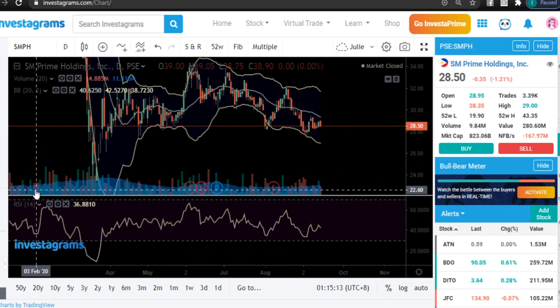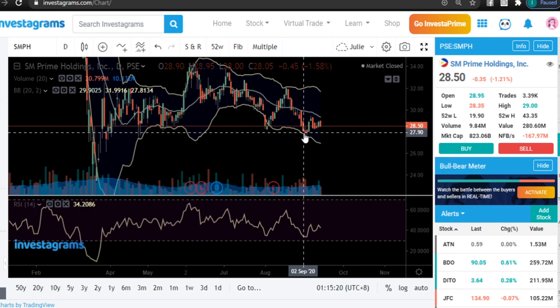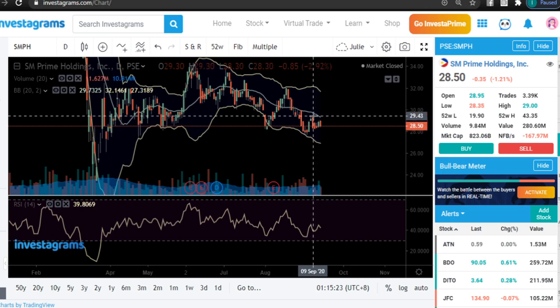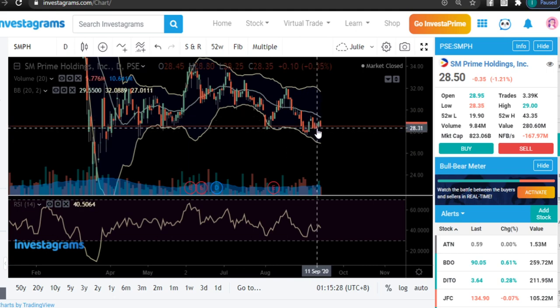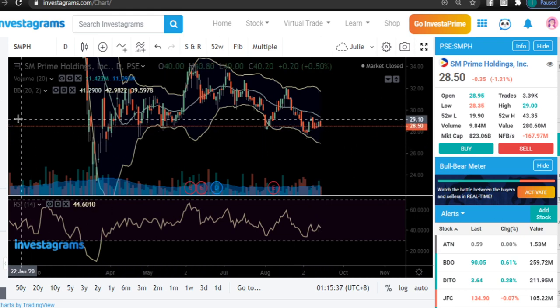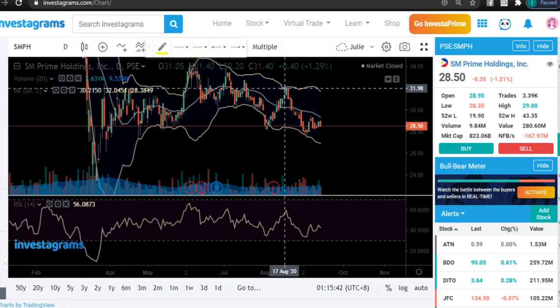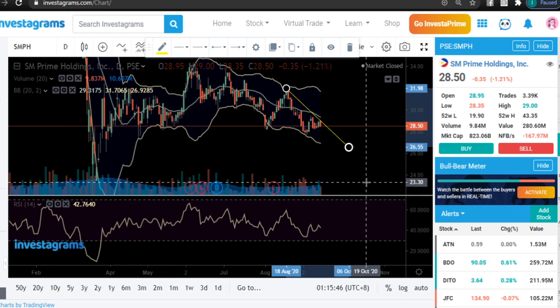On the flip side, once we are moving below the MA20 line, your MA20 can act as a resistance, that each time we go near the MA20, you will see some rejection. And this has been the case since September 9. Look at that. Slight recovery, but as we go near the MA20, you see it dropping. And for now, if you want to really understand the trend line here, you can draw a line, because we are still on a downtrend here.